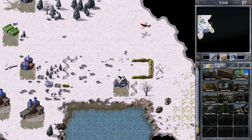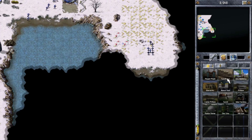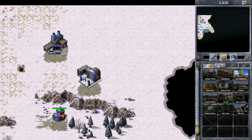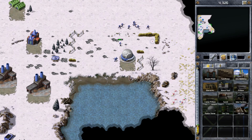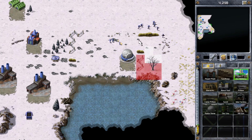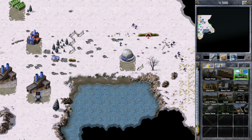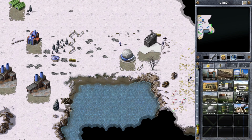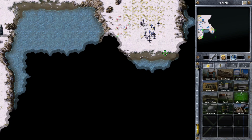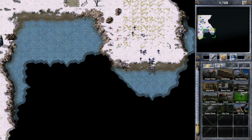Okay. I think another mistake I made, I probably should have gotten the war factory first. There's not much I can do about it now, so we'll just go with it. Almost. Oh, I'm wasting valuable time. Okay, let's see what happens.